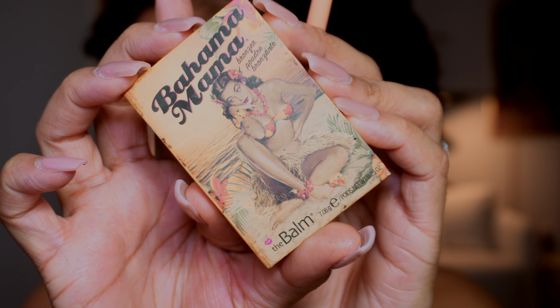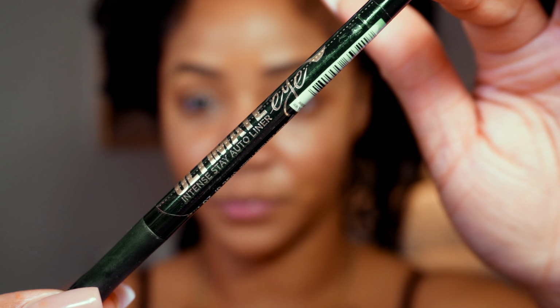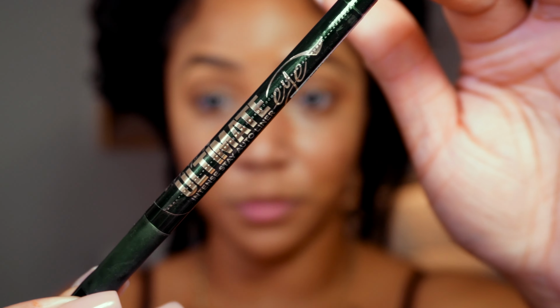Now when I do my makeup, I always do my eyes first. I do have other eyeshadow palettes, but today I'm gonna use my bronzer. For my bronzer, I'm gonna be using the Bahama Mama, so I'm gonna use that first. I'm going to use black liner, and I'm gonna start lining my waterline. The liner I'm using today is the LA Girl Ultimate Eye. I'm pretty sure it's jet black, but it doesn't say.